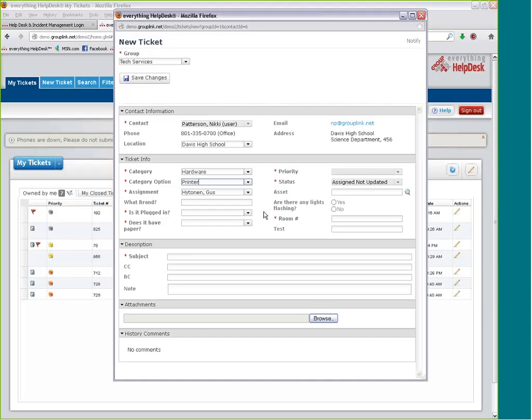You'll notice I have a variety of options as far as text fields, drop down, check boxes, radio buttons. It would actually take you maybe 3 to 5 seconds to build a field. It's very easy to do.